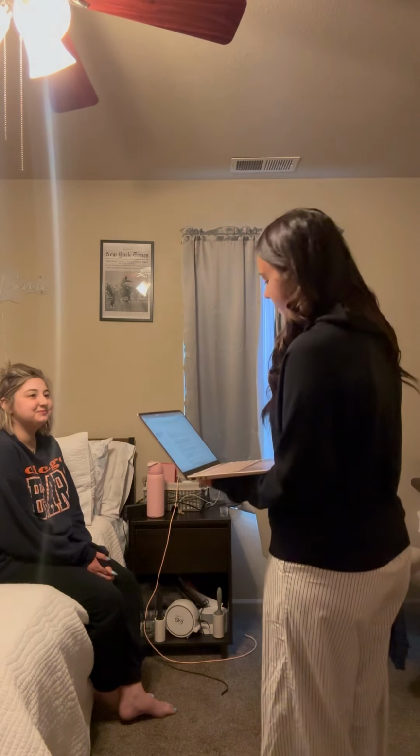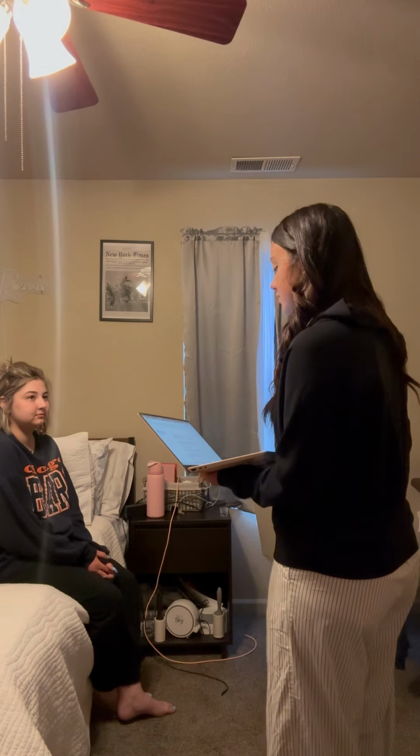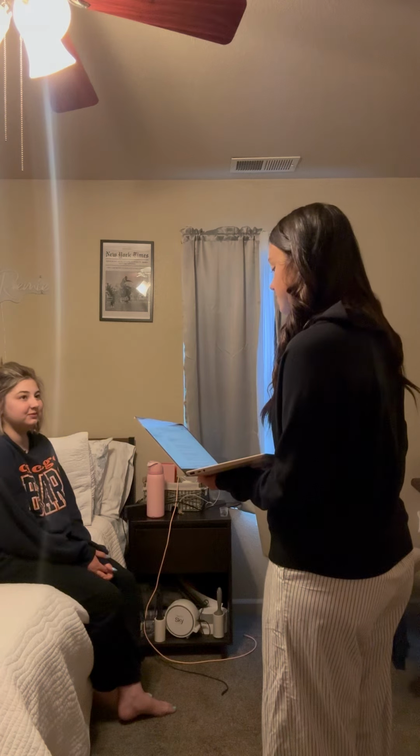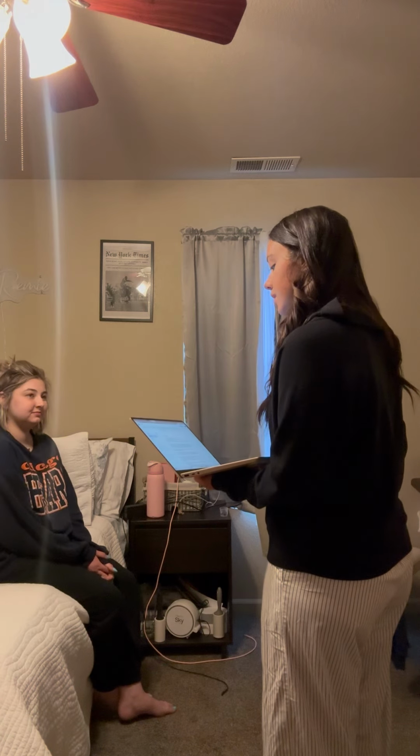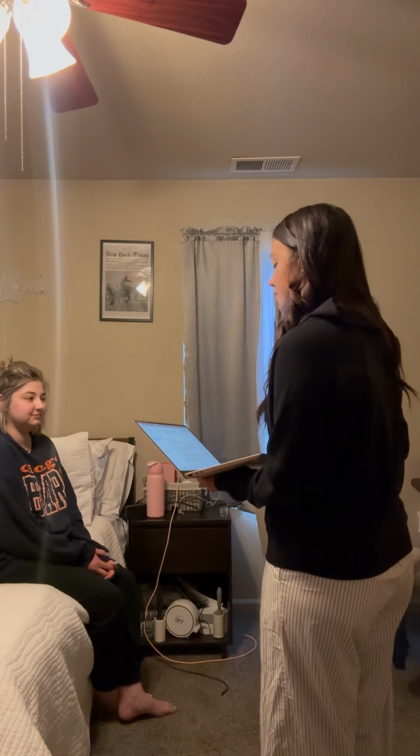Good, how are you? I'm good. My name is Remy. I'm going to be your nurse today. I'm going to be administering your Furosemide this morning, also known as Lasix. Are you familiar with this medication? Yes. Okay. So I'm just going to be educating you on this medication, asking you a few questions. Is that okay? Yes. Perfect.